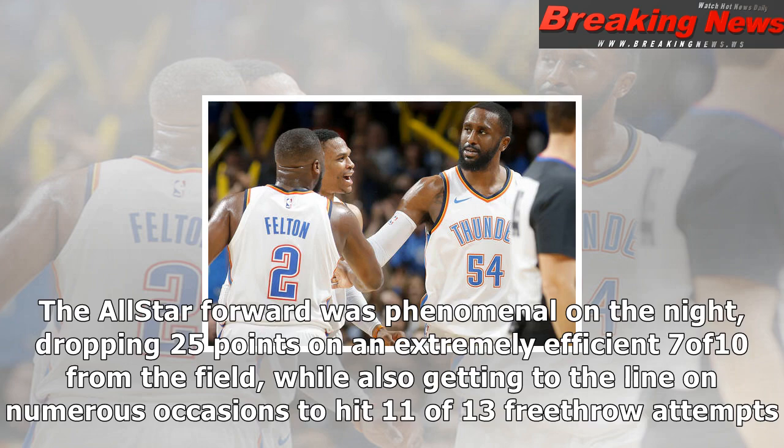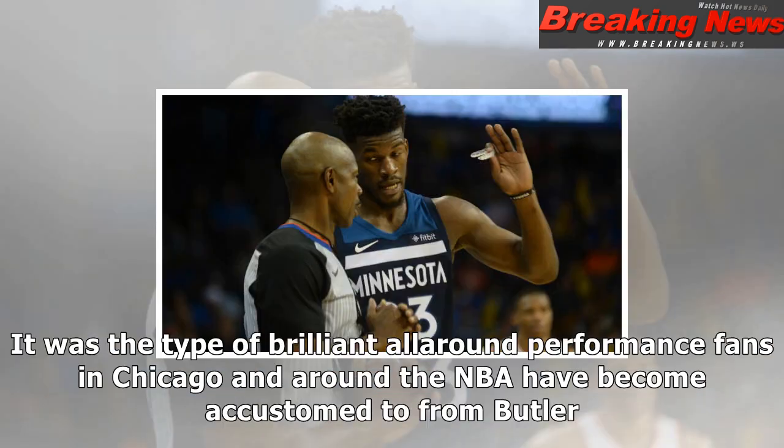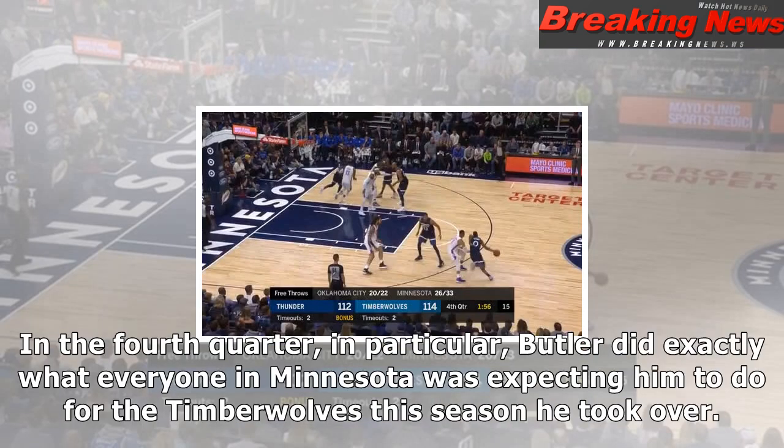The all-star forward was phenomenal on the night, dropping 25 points on an extremely efficient 7 of 10 from the field, while also getting to the line on numerous occasions to hit 11 of 13 free throw attempts. On top of his scoring, he also dished out 7 assists and grabbed 5 rebounds as the Wolves beat the Thunder, 119-116.